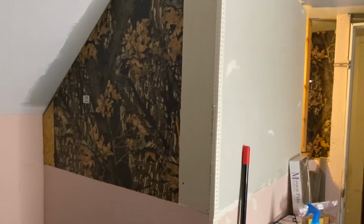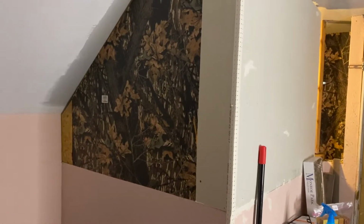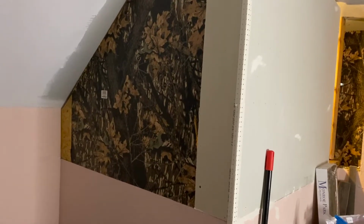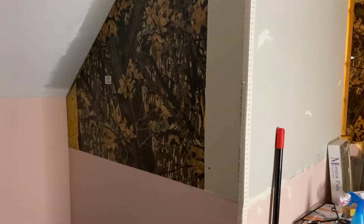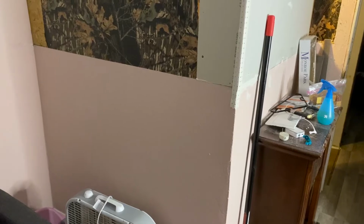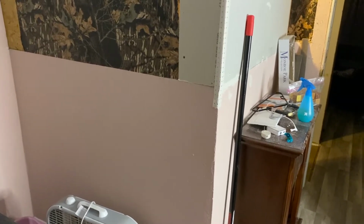And yeah, so as you can see, still totally not done. I think that we're gonna get some paneling to go over this right here. I was going to do like wallpaper, but the bottom half of the wall is textured, and I don't think that it'll stick very well.